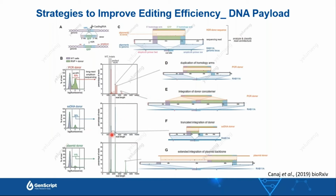For the single-strand DNA donor, there is a much higher ratio of perfect HDR, and there is barely any other type of random integration. However, there might be a low ratio of truncated integration, maybe because the single-strand DNA is not stable within the cell.